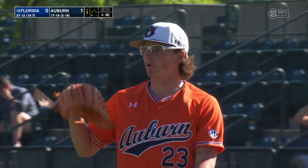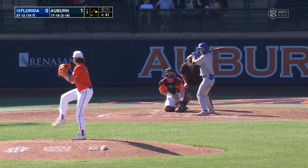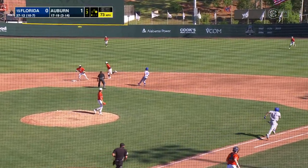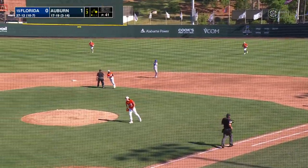Beautiful pitch. It's the first base runner with fewer than two outs for Florida. Young swings, delivers a ground ball to short. Moore to Bliss. To Miller. Double play.